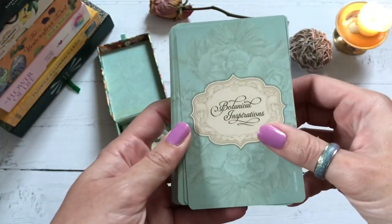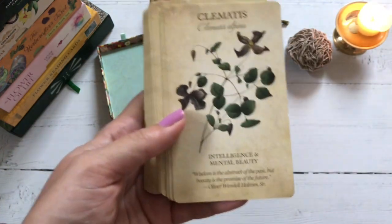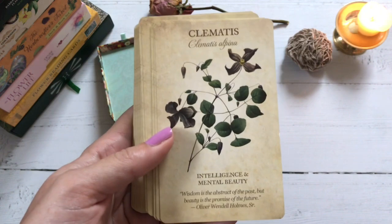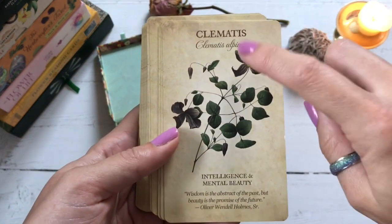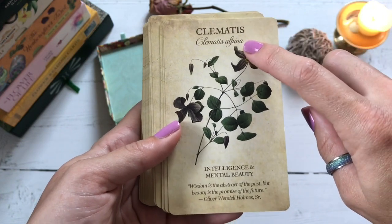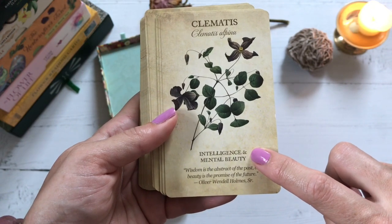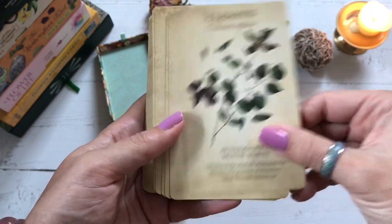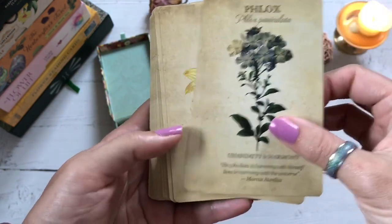And this deck, by the way, is pretty hard hitting for a flower deck. Also you can see that tea stain look. It has the Latin name, it has the regular name of the plant. It also has a keyword, and down below you'll see there is a quote that best fits the flower. So yeah, I'm really loving this deck as well.